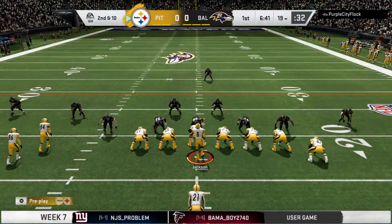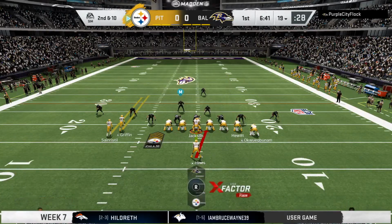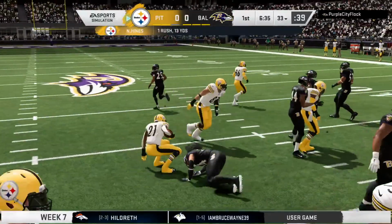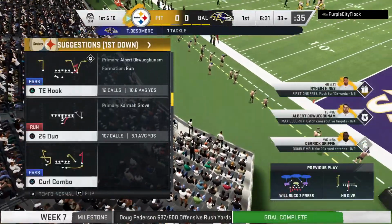So after the incompletion on first, now 2nd and 10. Defense wins championships, baby. Watch that switch. Naeem Hines, his first carry. And he's got it past the 30 before he's hit and dropped. It's a Pittsburgh first down, a gain of 13.